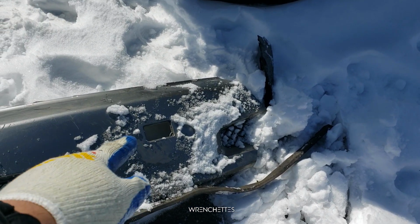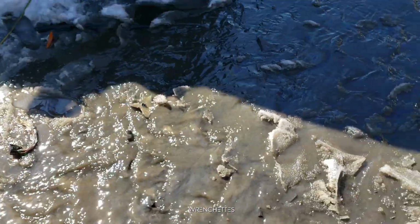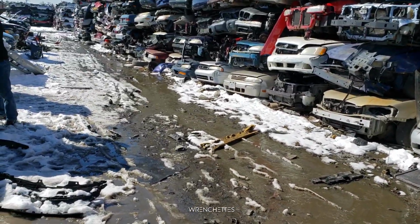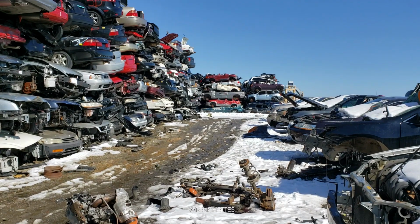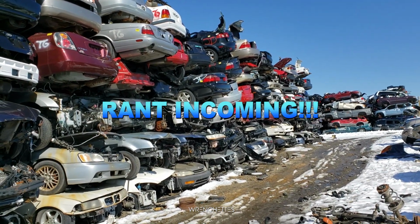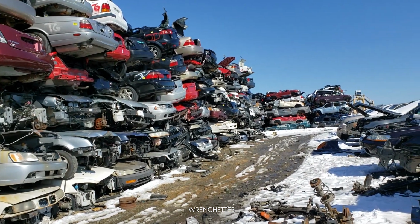I was gonna take the plate holder, but it doesn't even have that. This place is muddy today and watery. Everywhere is watery. Look at that. Some of the cars here, engines apart there. Lots of cars stacked up. Sad scenery. All of these cars had a chance if they would have had a responsible owner.